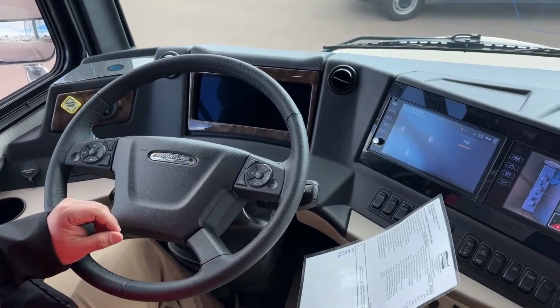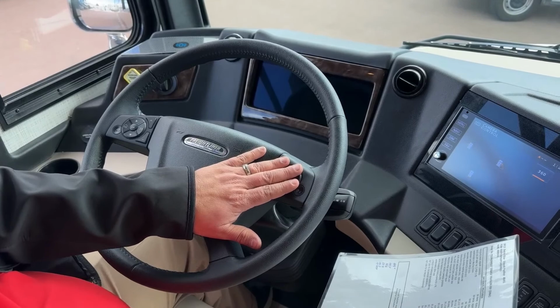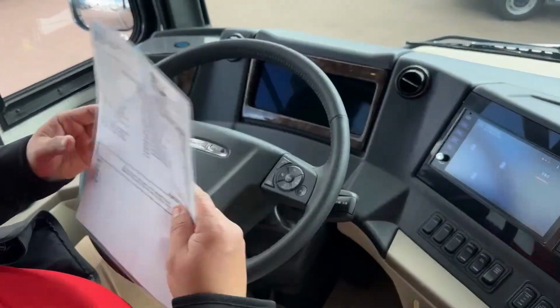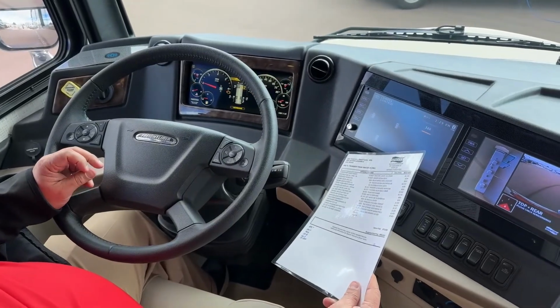Get it, take a second here. So on this side you have your cruise control. This side you have some of the menus you have here. This particular coach is on the Freightliner chassis.